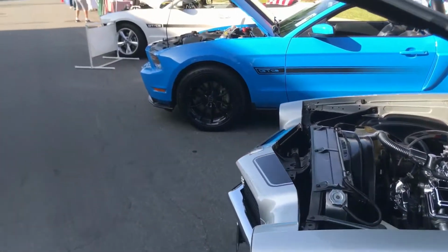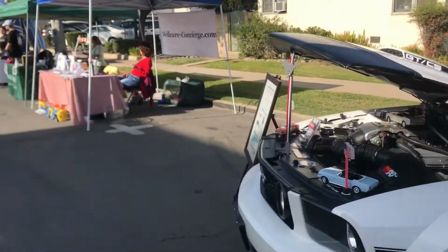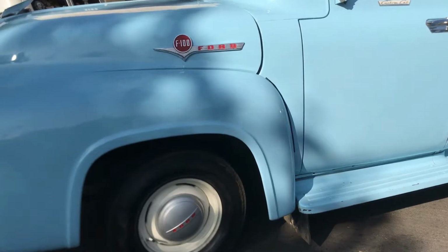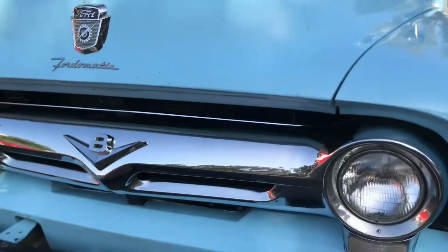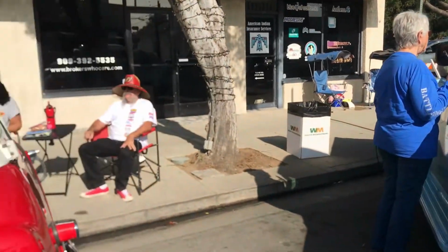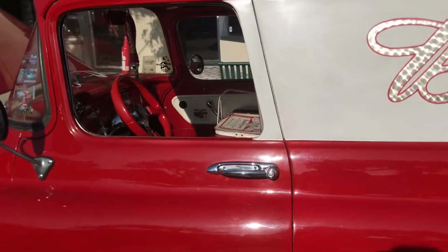All right, so that's it. We're gonna walk down the vendor row here, look at some of the newer Mustangs. A lot of the moderns are coming in more and more these days. And this is the show, man. So now we've kind of worked our way over to the other side of the show here. Here's a cool F100, baby blue, real sweet. 56, it looks like. Running pretty stock with the Ford-O-Matic in it. That was a big deal back then to have the automatic transmission on one of these trucks. That was unusual. Look at this panel here though. Budweiser Express. This one's been around. I've seen it around for a lot of years. Very, very clean, very, very nice. Here's his interior.